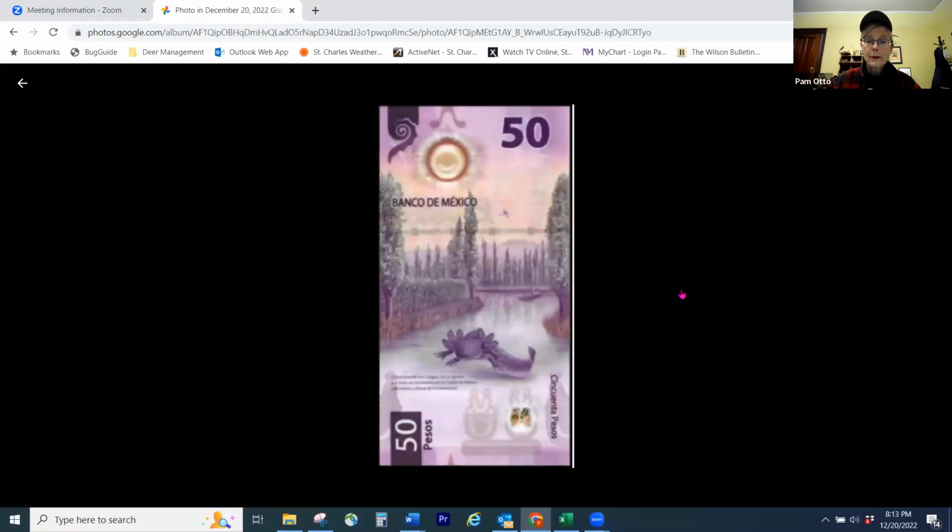All right, so we're starting off with the 50 pesos bill from Mexico. No, I didn't go there, and no, nobody gave me 50 pesos. I used this because I was looking and I thought I had a picture of an axolotl. For years, we had an axolotl at Hickory Knolls. Axolotls are actually salamanders, but they stay in their larval form.